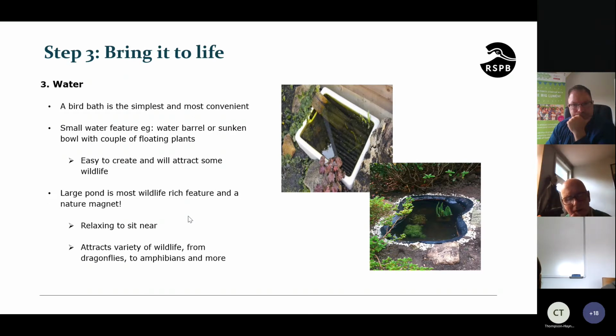They're a nature magnet. Everything gravitates towards a pond, including us. They're really relaxing to sit by and just watch life go by. At the end of the day, just sit there and relax. But they attract so much wildlife, from dragonflies, amphibians, bees come to drink from the water's edge, birds come to drink, etc., etc. The list of wildlife is endless. So a great feature to have in the garden.